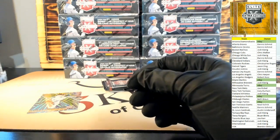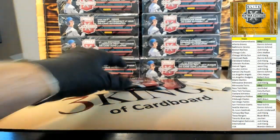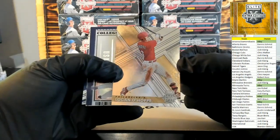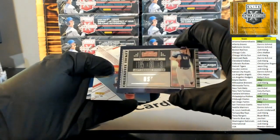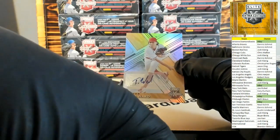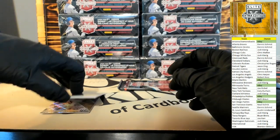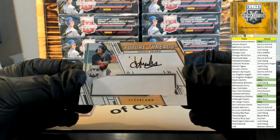Yes, it depends on where I'm getting picked and how much the signing bonus is. To 150. USA, Logan Allen. Thad Ward Auto, Boston. I will say there is a lot of mine that is a blur, that is for sure. Future Threads Auto of George Valera or Jorge Valera, Cleveland Indians to 199.